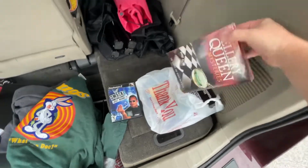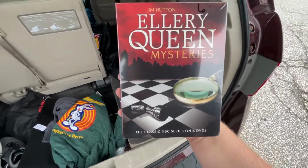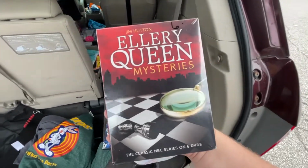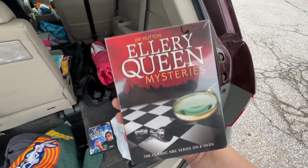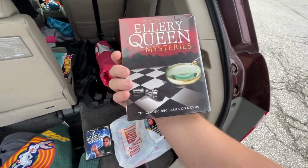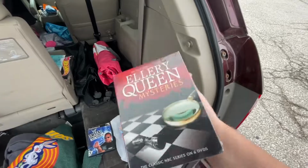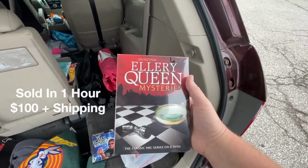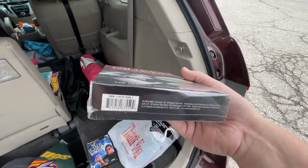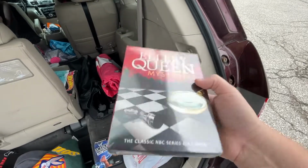And then the other thing I found, you saw they had a whole bunch of sealed DVD seasons. Not many were worth it on their own. They would have been worth it if there was the full set and not at $6 a piece. If they had bundled them, that would have been really cool. But for $6, it is Ellery Queen Mysteries, six DVDs' worth. I think these were comping out around $80, I want to say. I'm not 100% sure, but that is a great find for $6. Quick and easy sale that should be, especially with Q4 coming up.